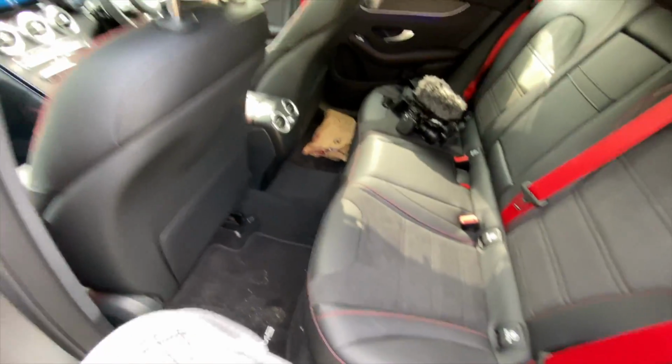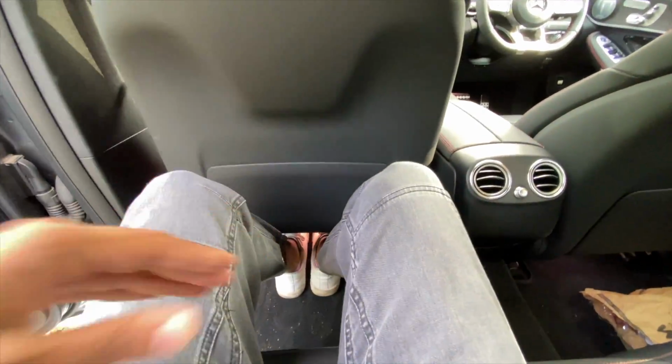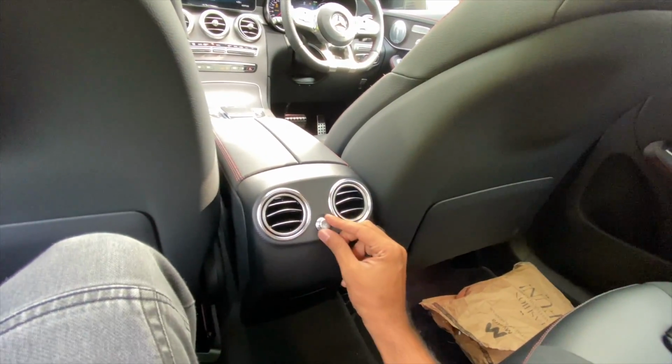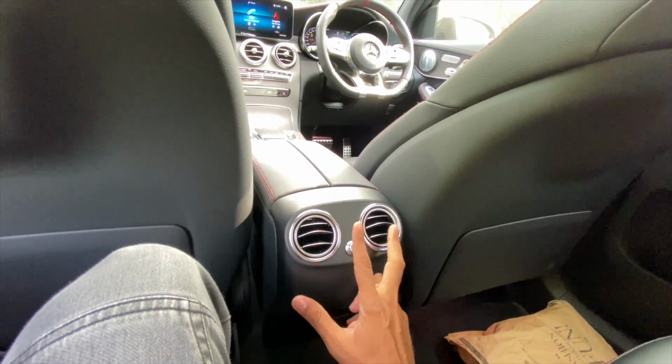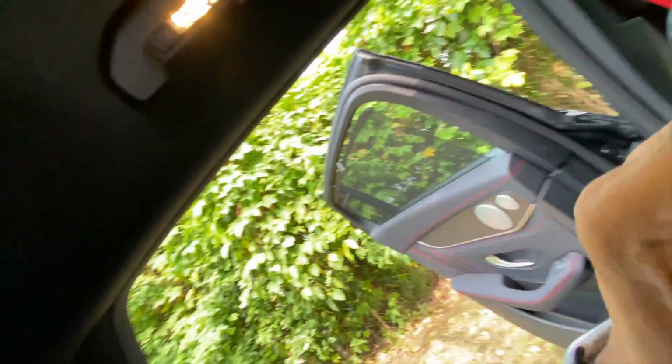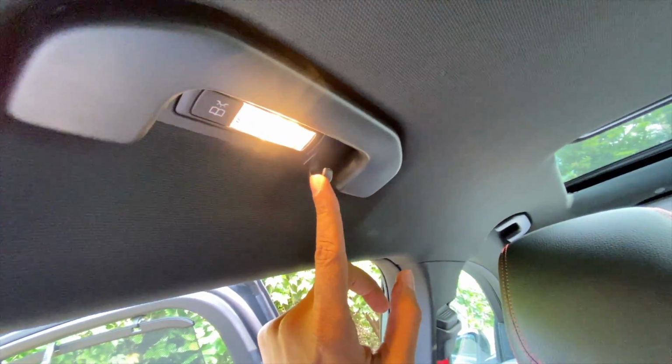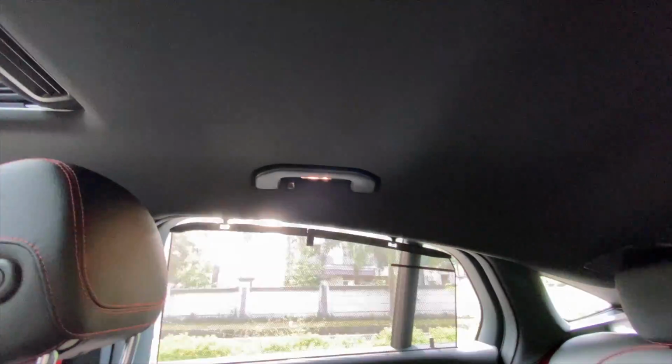Let's step inside. And let me tell you, there's a good amount of knee room and leg room. They're actually decent. Seat back pocket, magazine holder, AC controls. This is the AC control actually. And AC vents are placed here as well. However, headroom isn't that great. My head is almost touching the roof. The seat recline angle isn't that great. It's a bit upright. It could have been more reclined. There's a light placement, hook and a handle as well. Same is the case on the other side.